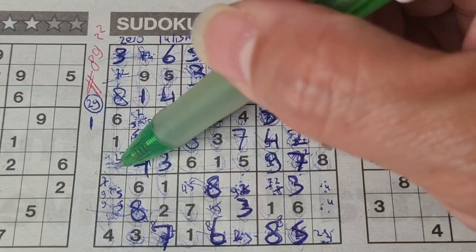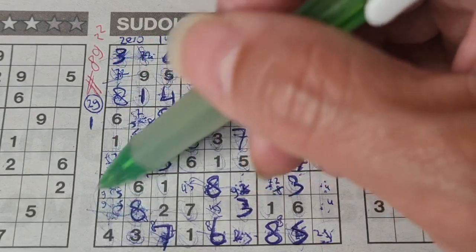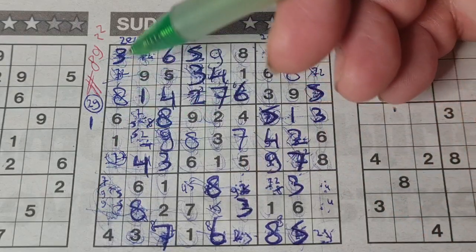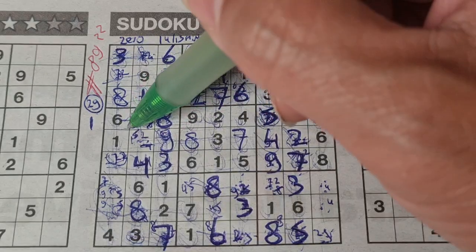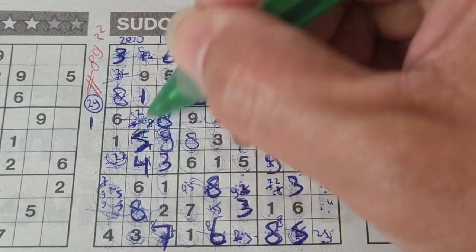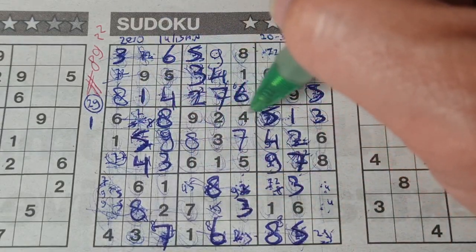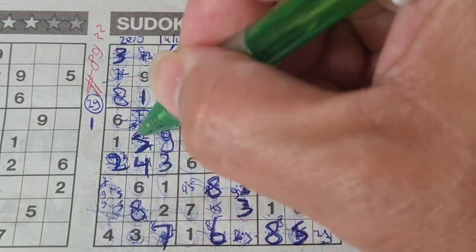Here, also two, 7. We have a pair. 9 and a 5. We have a pair. 2, 7, and a 5. We have a 5 now in this row. So this box can't be 5 anymore. That box should be a 5. So 2 and a 7 are left. We have a 2 in this row. No 2 there. 2 should be here. 7 goes there.